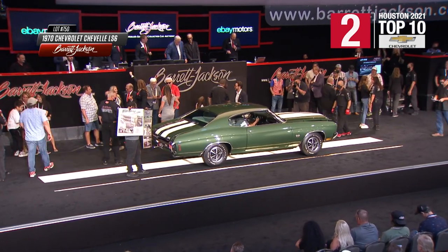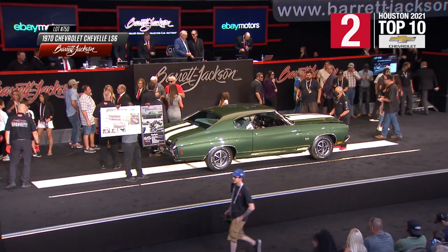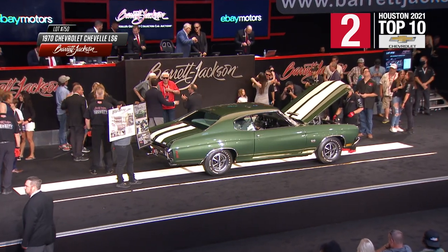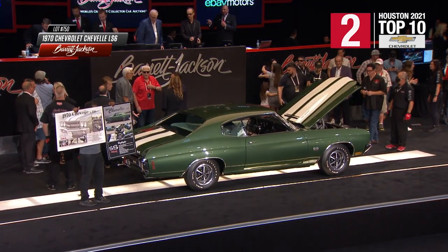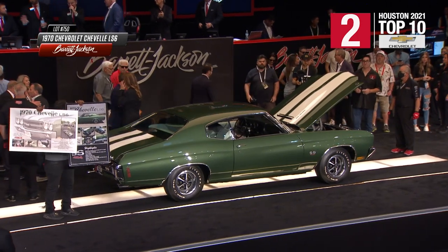This LS6 is one of only 4,475 LS6s sold in 1970, and it has 69,000 original miles, 454 cubic inch LS6 V8 engine boasting 450 horsepower, and here's Shane Ratliff. $2 million.